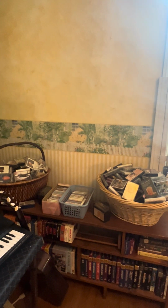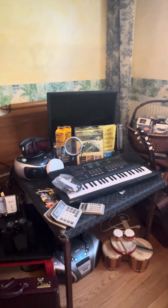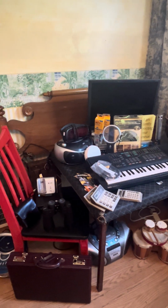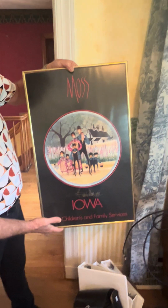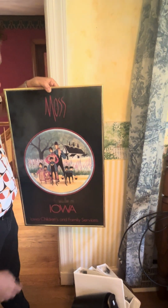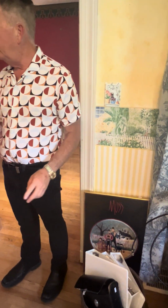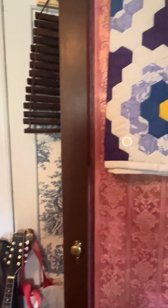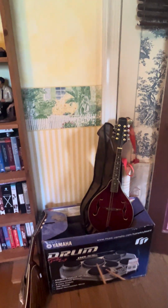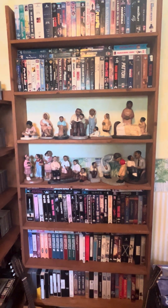So then you'll see, Katie starts showing me, there's quite a few musical instruments in here. We have a little electronic keyboard there, and then just some of our usual electronics. And then we have a Moss print here, and it is actually signed by her in gold lettering. And then I'll let Katie go, once again, another beautiful quilt. I'll let Katie go over here.